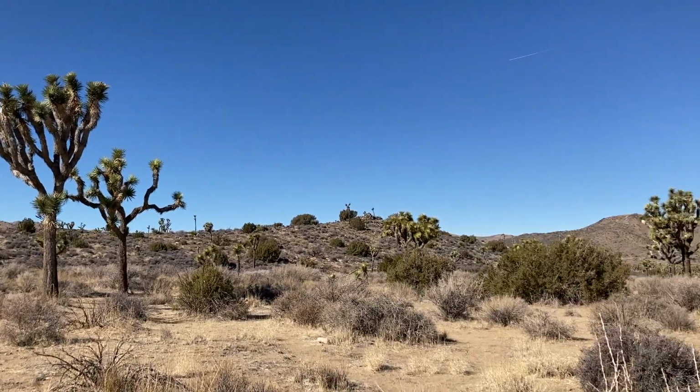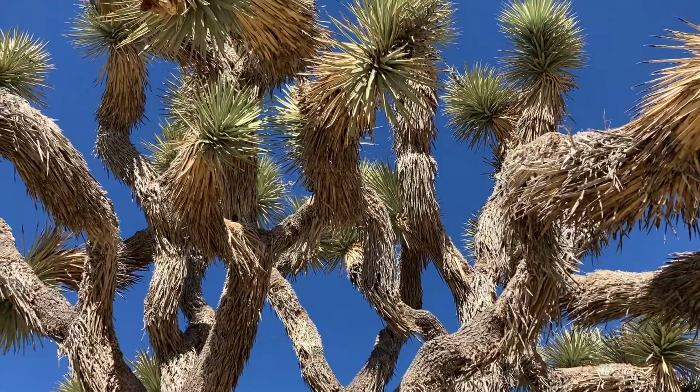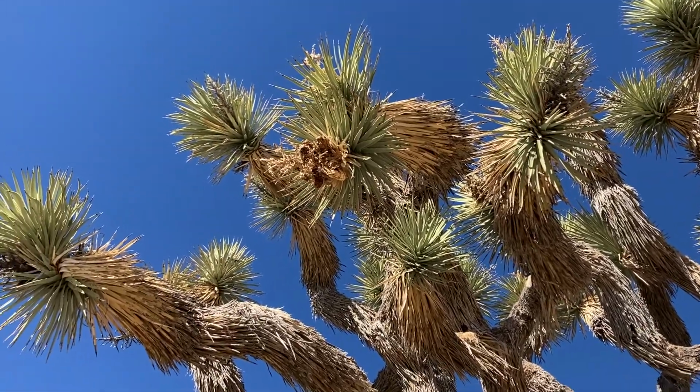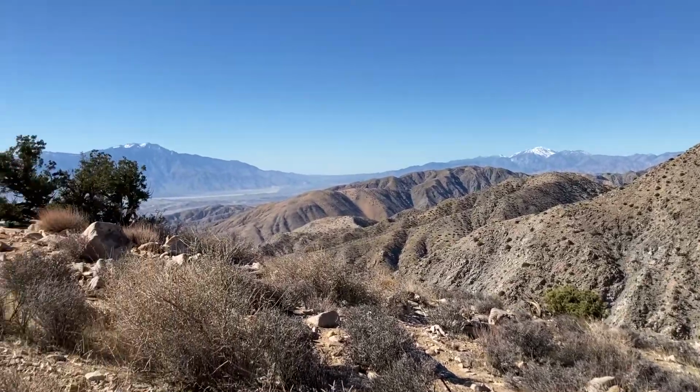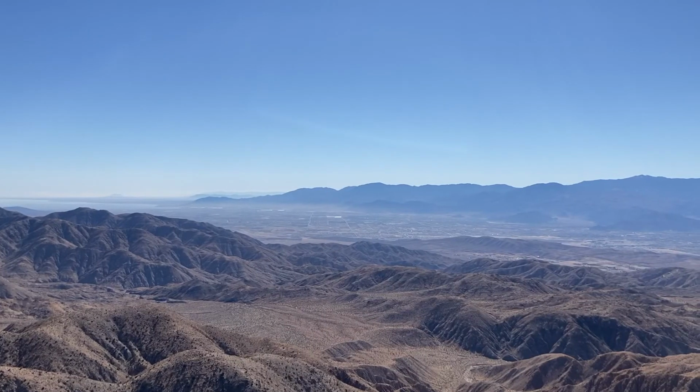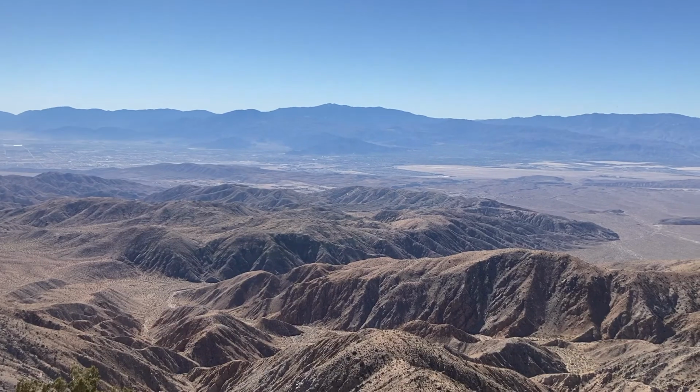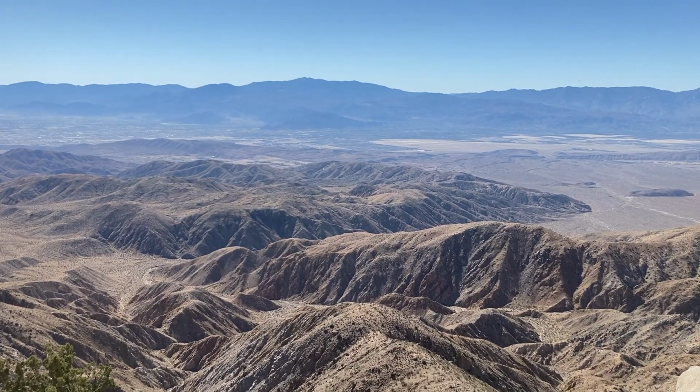Of course, we had to make some stops along the road while we were driving to see the Joshua trees. And we didn't eat out at all on the second day, we just ate a bunch of snacks that we brought because there's not a lot of food around. And lastly, we went to Keys View, which is a really cool lookout point that overlooks all of Palm Springs and really far on the horizon.